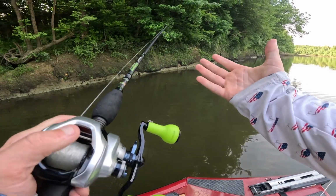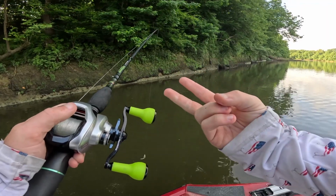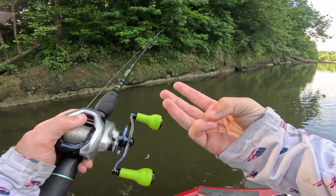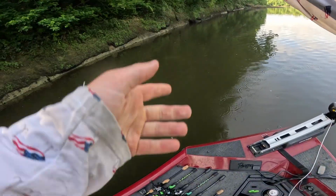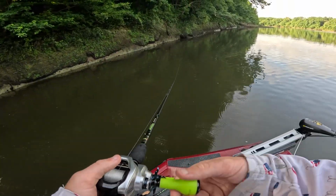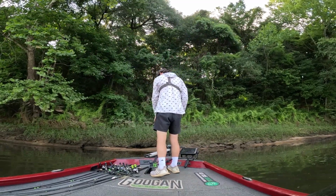So there's multiple things you have to watch out for apparently when you swim bait fish. That's birds, owls, alligators, fish with sharp teeth like the bowfin. I mean, dude, we're just, everything wants it but a fish. Alrighty, next spot. Let's see what we can do.